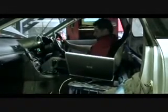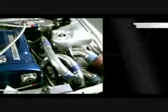The option with the low mount twins is we can circuit race this car, we can just put some big brakes on it, we can do a lot more with the car, it's a lot more streetable, it's not as in your face as coming on boost as the big singles are, and because Stacey drives the car, that's another reason why we've gone that way.